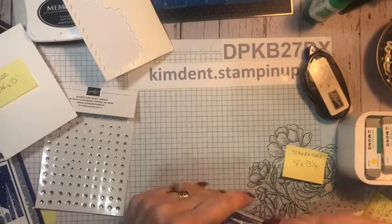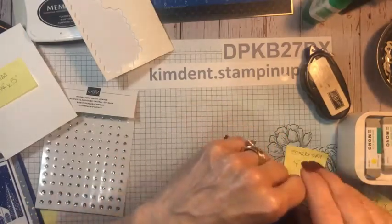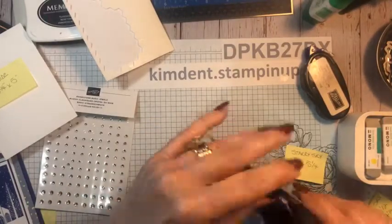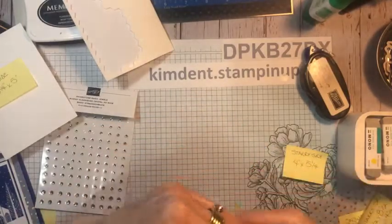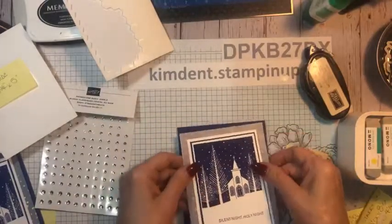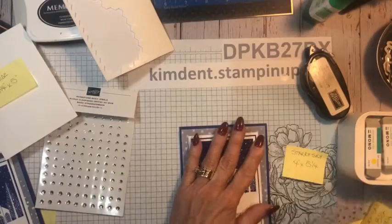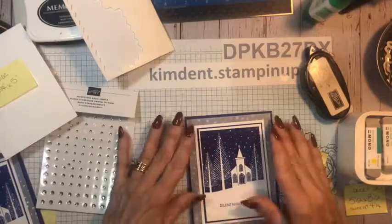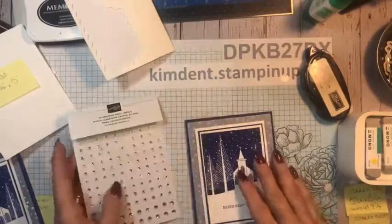So when I tried that, it took away from the simpleness of this sweet stamp. I can see using that with more of a whimsical Christmas card. Or I've seen it used on the gnomes that we have on their beards. That's kind of fun, but it morphed into something totally different than what I had in my head.